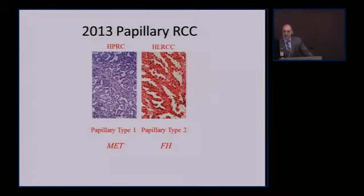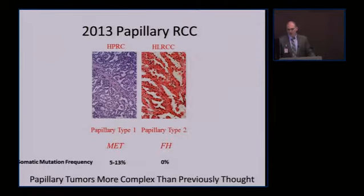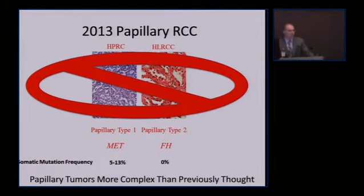Now, we move into papillary. Papillary has been based on morphology. We said there's one which looks basophilic with thin papillae, and one looks more eosinophilic with thicker papillae. We know that there are 2 syndromes, and one syndrome has a MET mutation, and one syndrome has a fumarate hydratase mutation. The field has tried to link these things together for several years, trying to find some reason why there is a similarity. But if you look at the somatic mutation frequency, MET is very rarely mutated in papillary type 1 tumors, and fumarate hydratase is not mutated at all in papillary type 2 tumors. So this is really a myth that there is a link between these sporadic and hereditary syndromes in papillary kidney cancer. It's much more complex than previously thought.